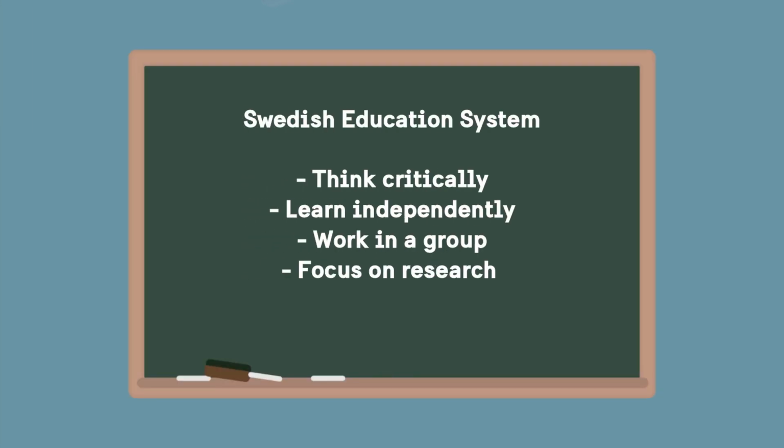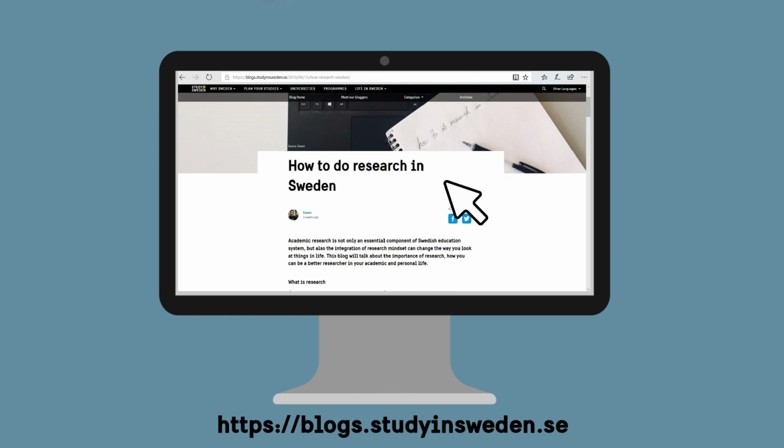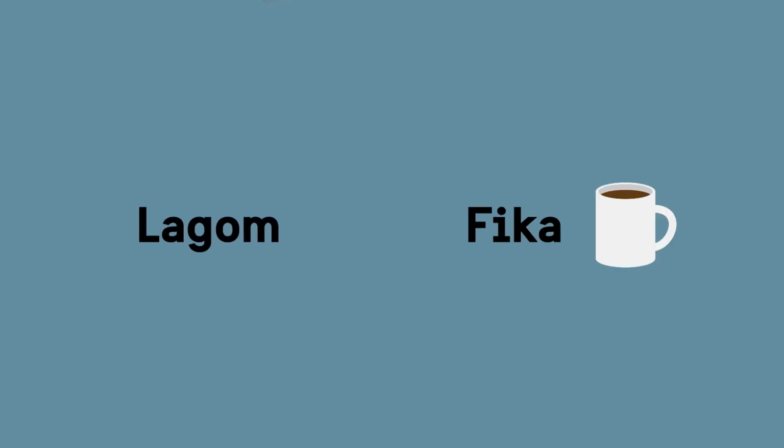Try to get to know about the Swedish education system before coming to Sweden. I have written a blog about how to do research in Sweden. You can check out the blog on the Study in Sweden website. Also, start to know about the Swedish culture. It will help you to settle down here. Maybe start with words like lagom and fika.